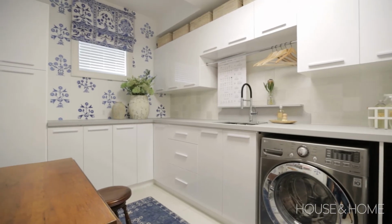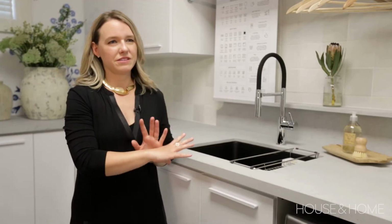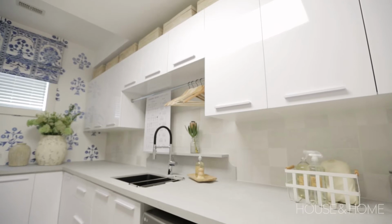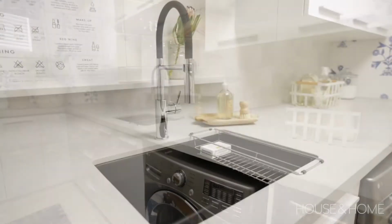When I start a space like this, I do like to start with what's working functionally and what could use improvement. And one of the things that I really thought this space could use was a focal point for the sink and faucet. It's on this long wall of cabinetry, and we just really needed something that drew you in and was also really practical.